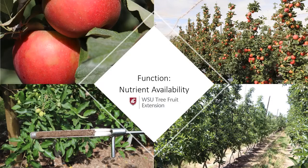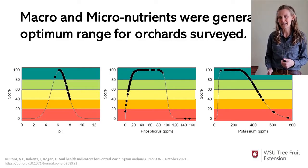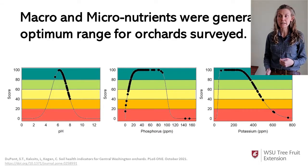An important function, of course, is nutrient availability. This is in terms of plant productivity. And not surprisingly, in our sites, we generally had high macro and micronutrient levels, with the exception of some high pH as well as a few excessively high phosphorus levels. And this isn't surprising only because in these particular sites, we'd asked growers for blocks where they're not quite sure what the limiting factor might be. And so we're not surprised they already had their macro and micronutrients generally where they should be.